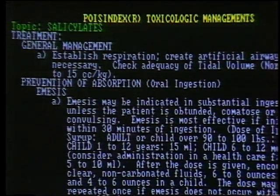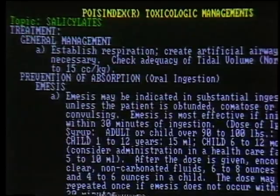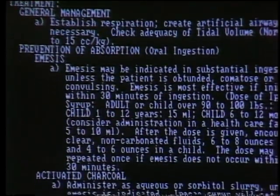Now, why wouldn't every doctor know the treatment for aspirin toxicity? Well, there are some idiosyncrasies about the treatment in terms of severity. If it's a mild aspirin toxicity, then obviously the kinds of therapeutics that would be needed would be a lot different than if it was a severe toxicity.